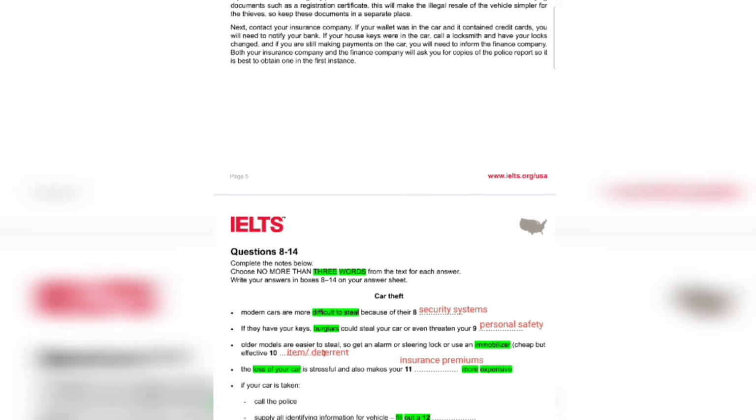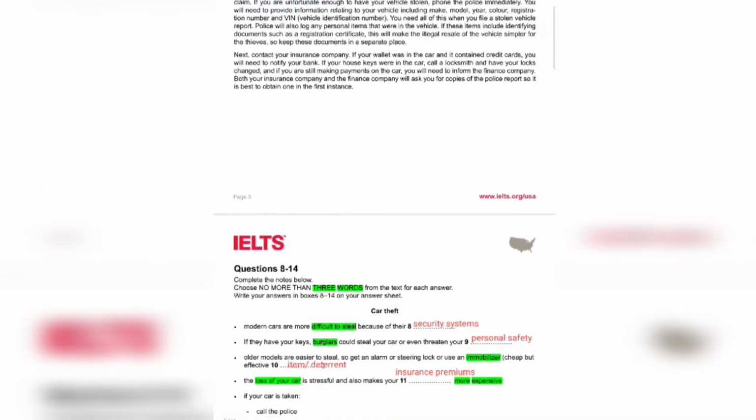And then if your car is taken, what should we do? Now we are going to look at the steps. If you are unfortunate enough to have your vehicle stolen, phone the police immediately. You will need to provide information relating to your vehicle, including make, model, year, color, registration number, and VIN, vehicle identification number. So supply all identifying information for a vehicle. So what do you need to fill out? You need all of this when you file a stolen vehicle report. So you file, you fill out. What is it that you fill out? It is a stolen vehicle report. So that's the answer for that one.